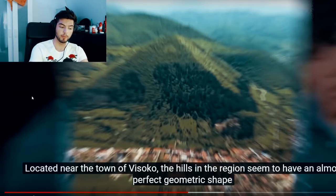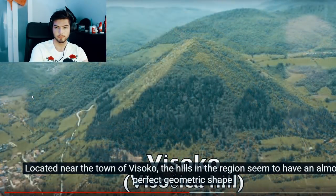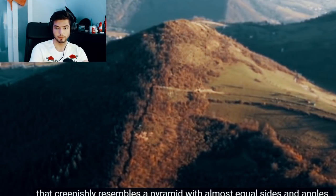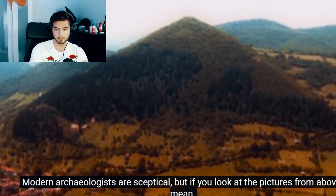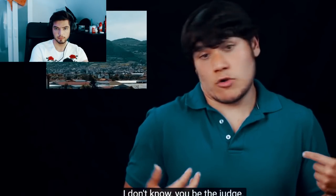It has been confirmed, but it's getting denied by other people because of the books and studies and everything they've done becoming worthless compared to this new phenomenon, so to say. Located near the town of Visoko, the hills in the region seem to have an almost perfect geometric shape that creepily resembles a pyramid with almost equal sides and angles. Modern archaeologists are skeptical, but if you look at the pictures from above, it does kind of look like a pyramid. I don't know, you be the judge.